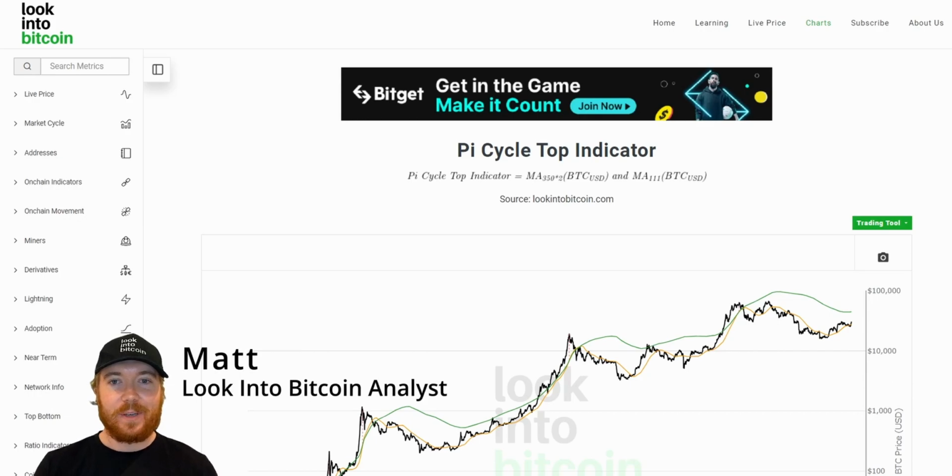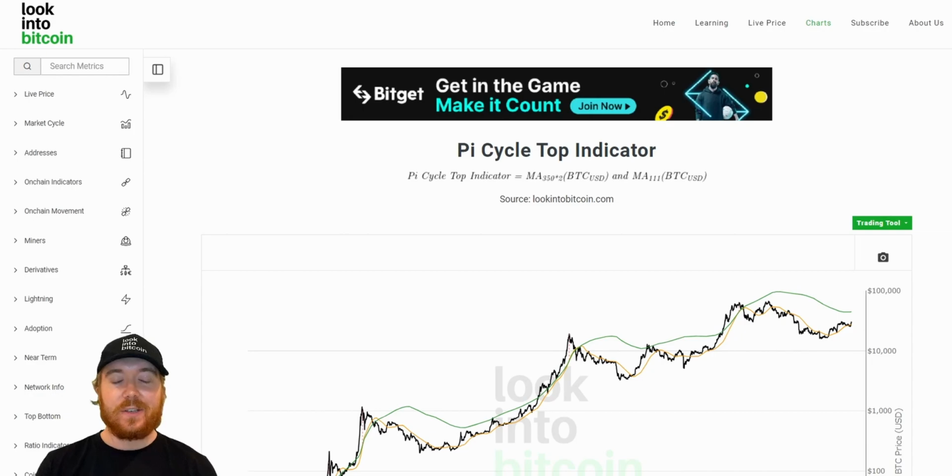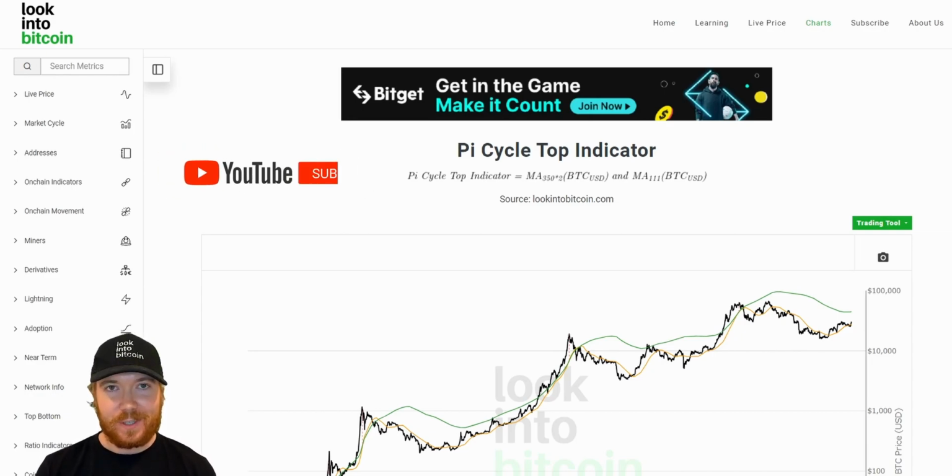Hi everyone, I'm Matt from Look Into Bitcoin, and today we'll be looking at why the last cycle was an anomaly. To do this, we'll be using a number of resources that are all freely available on lookintobitcoin.com, your number one source for Bitcoin information.